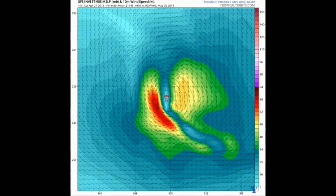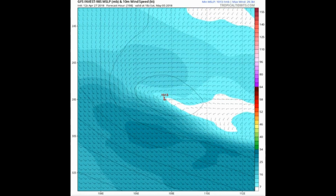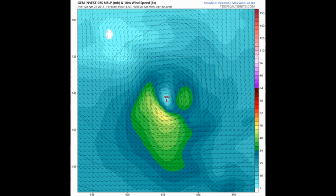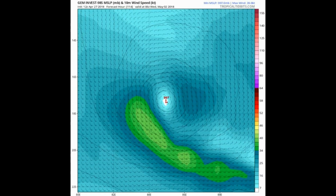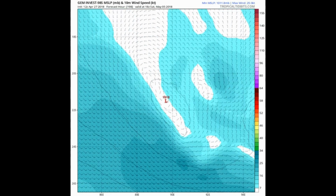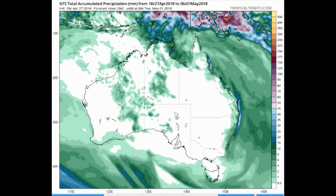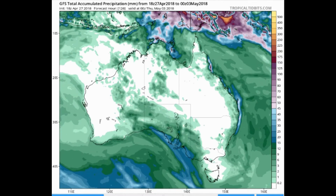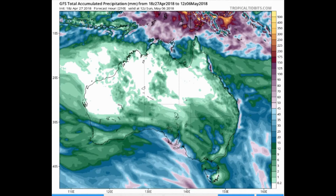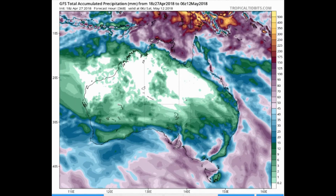And this is a GFS model on Invest 98S. They have intensity dropping to around 985, but in our next update I should have some more information regarding possible intensity and updated tracks. Now look at the GFS total accumulated precipitation. Again, the scale is on the right hand side of the screen, and the highest value is 500, and it's the yellow.